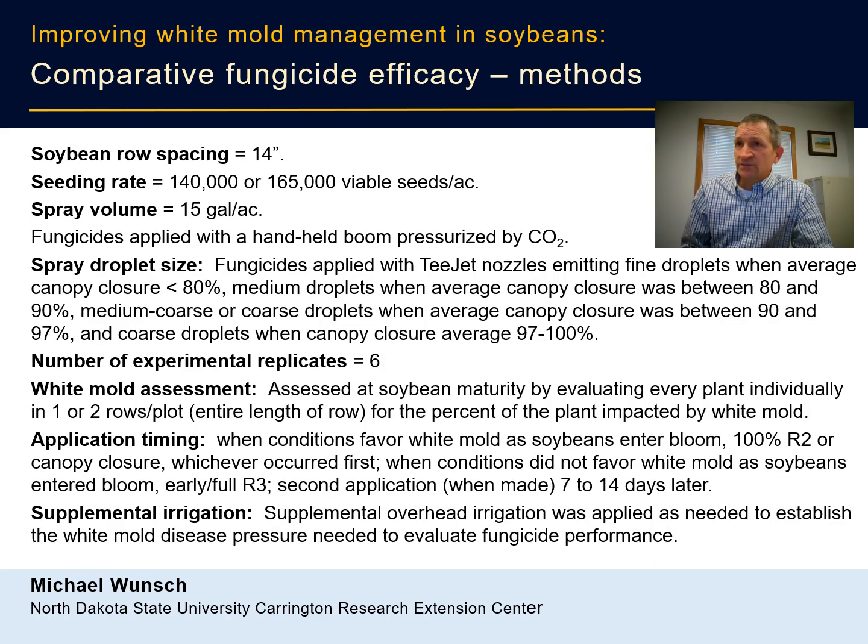These studies were conducted on soybeans seeded to narrow 14-inch rows. Seeding rate was 140 or 165,000 viable seeds an acre. Spray volume was 15 gallons an acre. We conducted all the individual studies with 6 experimental replicates. What this means is that we randomized the treatments 6 times.